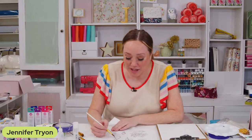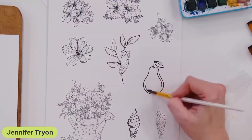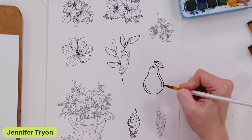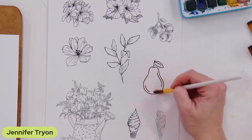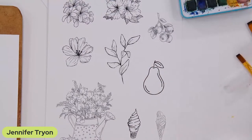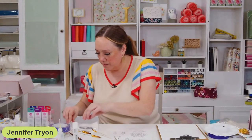Okay. So what I'm going to do with this pear first is I'm going to take water and I'm just going to color. What's that? No. I'm going to just cover the pear in water. Now, Amanda took even my dirty water. So I'm going to actually take my water brush, which I filled up. Did I fill that up earlier? I'm sure I filled one of them up.